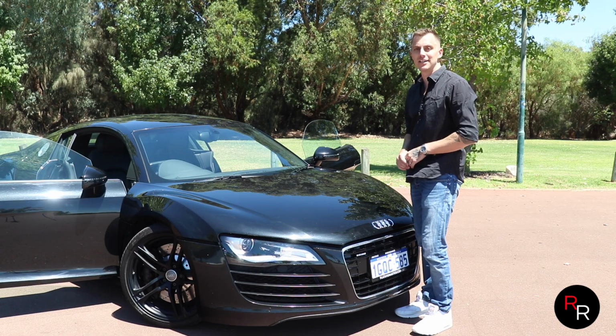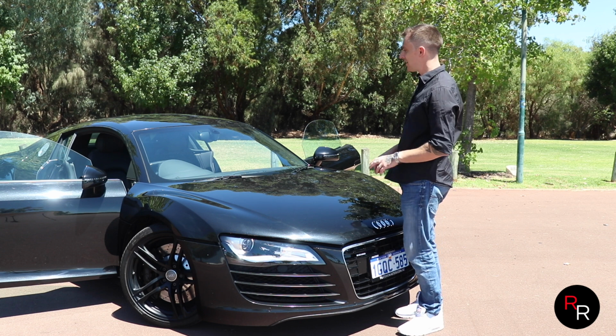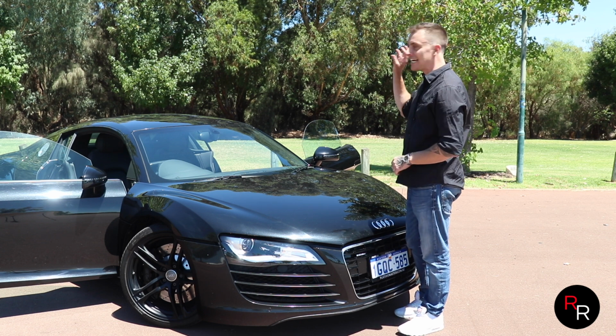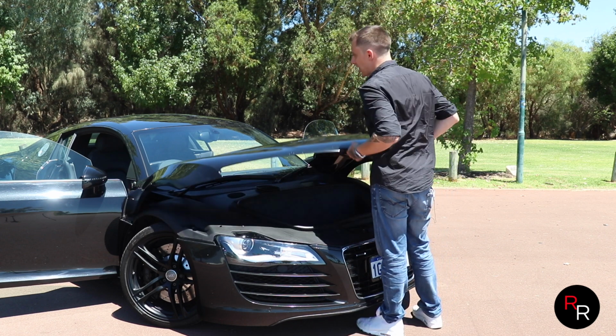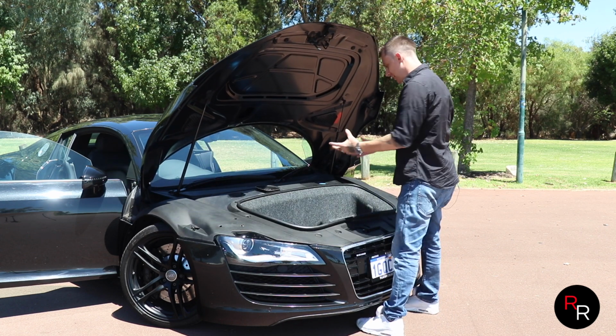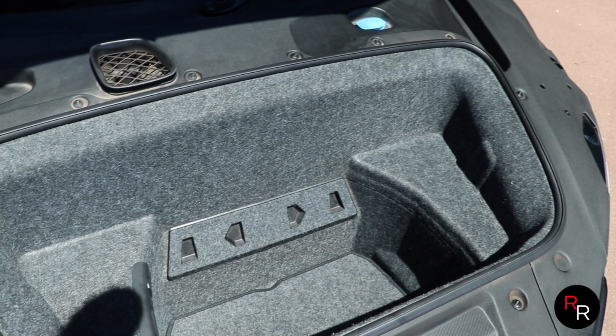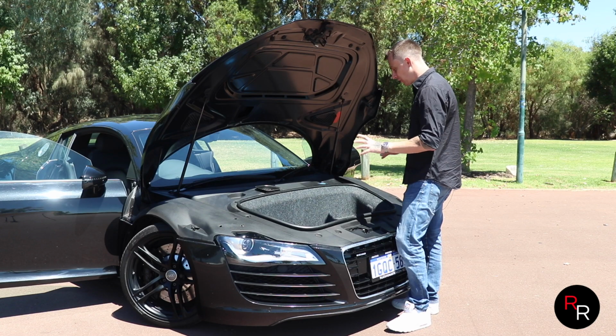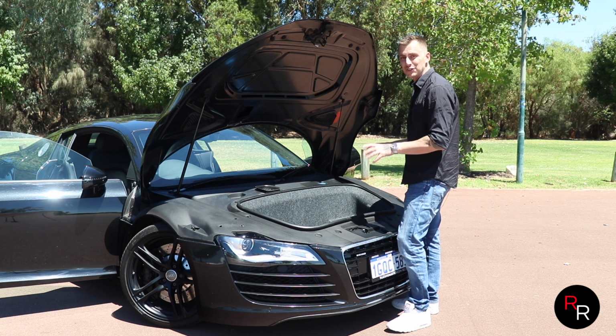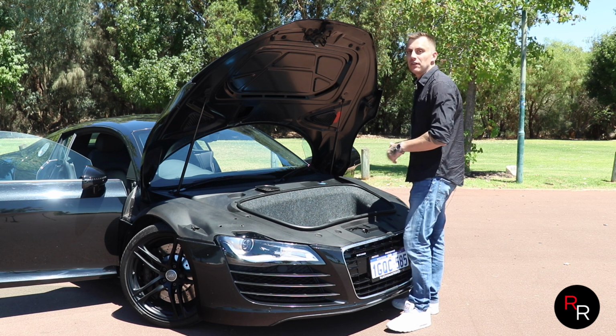So I just want to bring your attention to the boot of this car. Like we said, it's a mid-engine car, so the engine is actually at the back. So simply enough, you just lift this up and you're presented with a fairly small boot. Now, you're not going to get any golf bags or anything in here, but if you're just going to the grocery store or a small weekend trip, this might just be enough.